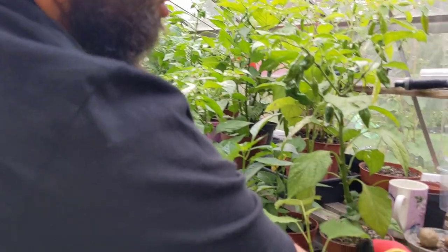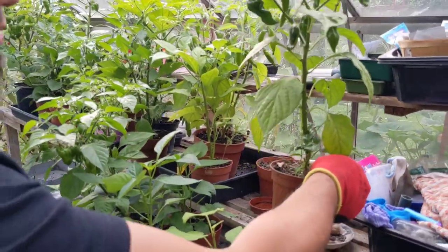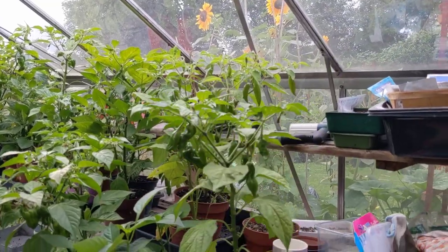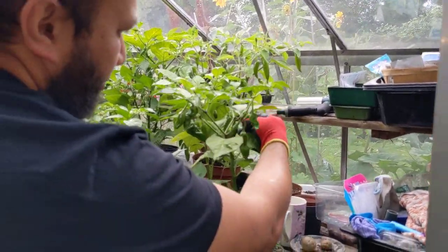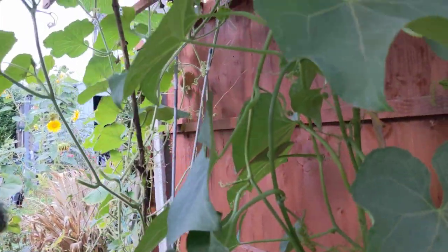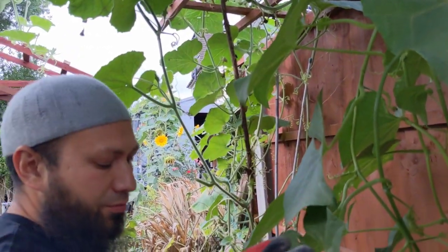I mean, look at these small chili plants. Now, for the amount of space that plant's taken, look at the chilies it's produced. Absolutely fantastic. Really impressed with this. But this is a choo-choo plant, or chayote. I've never managed to get fruit off it.